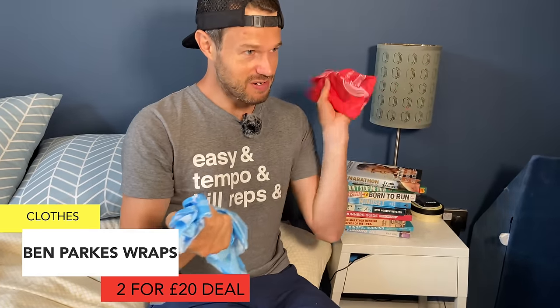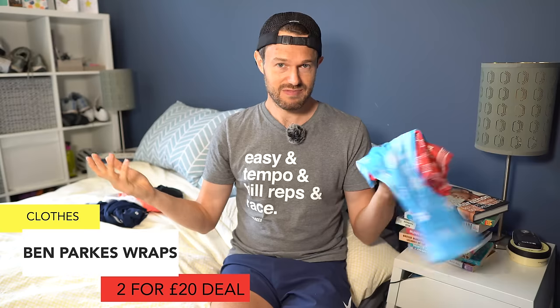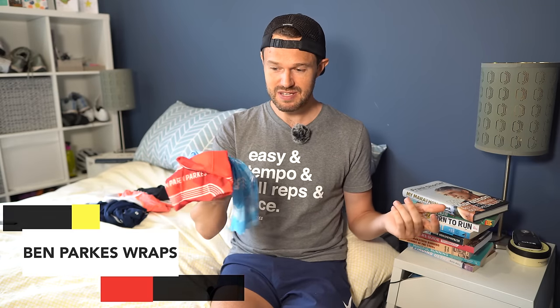Buffs and things, or people are using these as face masks now. Obviously, we've just got the Ben Parks Trails Blue and Track Red buffs. Yeah, really, really good. They're on the website. You can buy the deal 2 for £20, so not too bad. Woolly hat, again, Ben Parks woolly hat. It's a great piece of kit, really, really good.